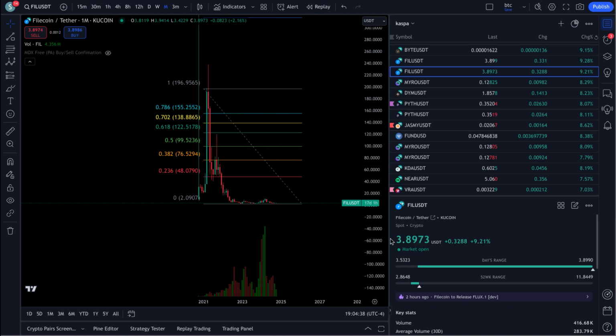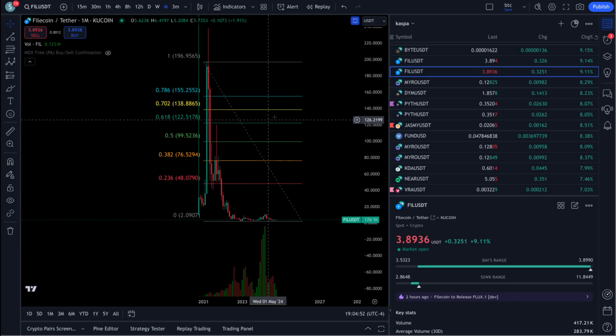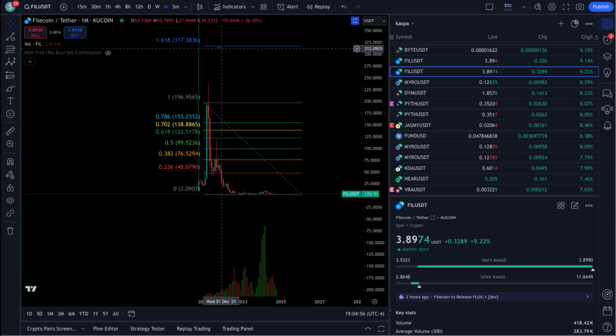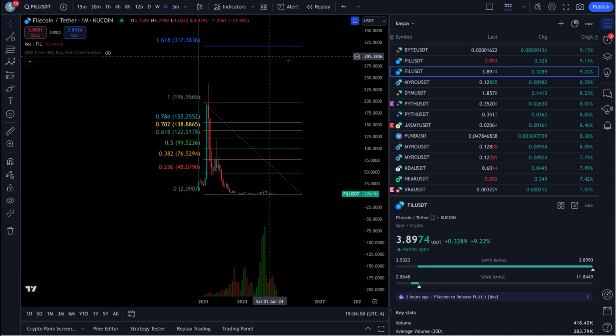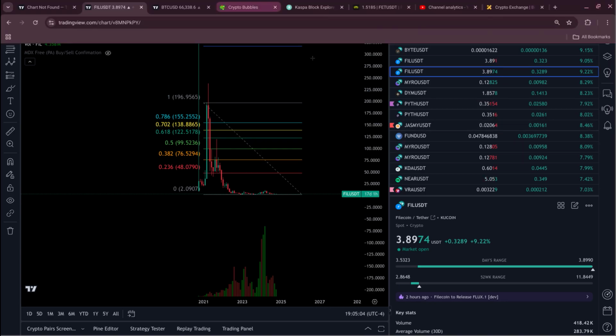From $3.80 right now, what is that? It's a 30x, something like that, somewhere around there. 30x on your money. Throw $1,000 at Filecoin and cash 30 grand in. If it runs back up here next bull run, what if it sets a new all-time high up at 317, does a 1618? You never know with these cryptos. You really don't.